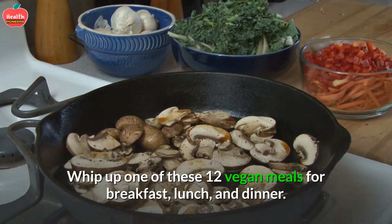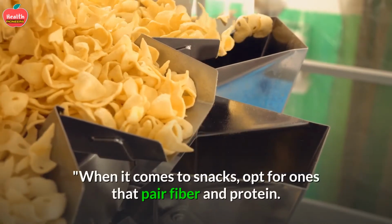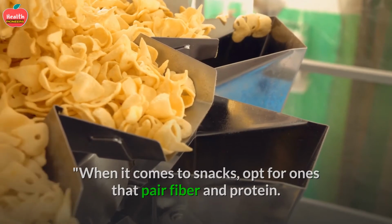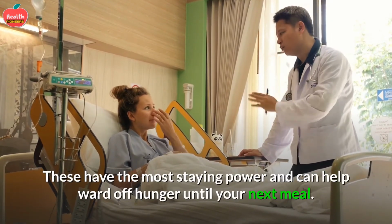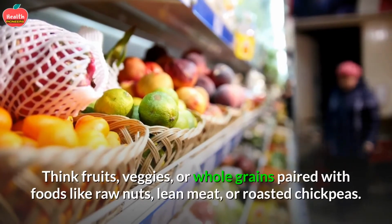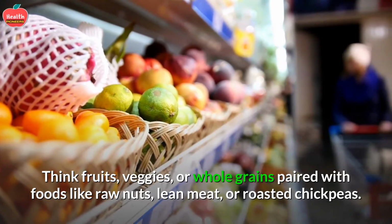Whip up one of these 12 vegan meals for breakfast, lunch, and dinner. Go for snacks with fiber and protein. When it comes to snacks, opt for ones that pair fiber and protein. These have the most staying power and can help ward off hunger until your next meal. Think fruits, veggies, or whole grains paired with foods like raw nuts, lean meat, or roasted chickpeas.